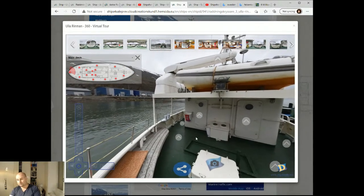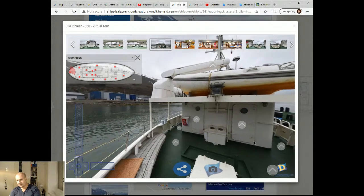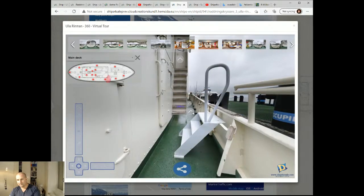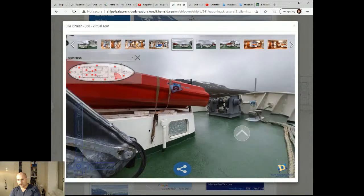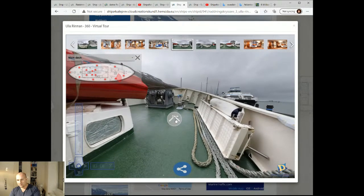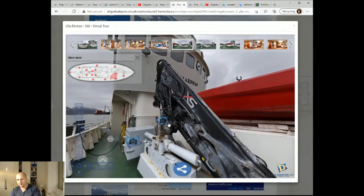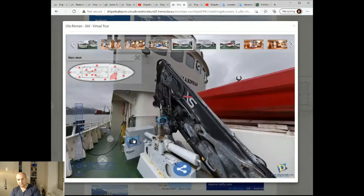It's got potential. Like I said, maybe there's something you can do. Put some teak down and make it more comfortable if you wanted to. Make an entertaining area. So this is a foredeck. Okay, you've got a window into the cabin, which is nice. Another crane. 2008. Okay, not too bad.